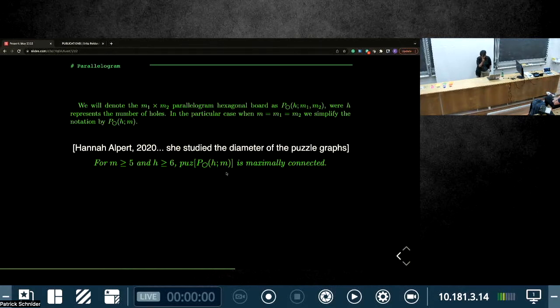And then I remember perfectly, we were all having lunch and discussing this, because I love sliding puzzles in general. And then I asked Hannah, why 6? Why do you assume that you remove 6 tiles to be able to have one giant component on the puzzle graph? And then she said, I don't know, because it was easy to prove removing 6, and I'm doing asymptotics, so I don't care, right? And then I asked, okay, what is your intuition? Like, what happens if we only have 2 of the tiles removed? Then it's not going to be connected.